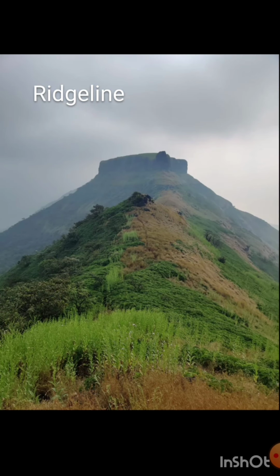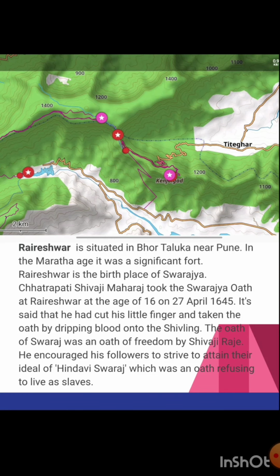Voila. From Kenjalgad then, we go all the way to the opposite side, which is Raireshwar. Raireshwar is situated in the Bor Taluka near Pune. In the Maratha age, it was a significant fort. Raireshwar is the birthplace of the Swaraj. Chhatrapati Shivaji Maharaj took the Swaraj oath at Raireshwar at the age of 16 on 27 April 1645. It's said that he had cut his little finger and taken the oath by dripping blood onto the shivling.